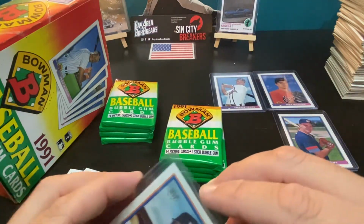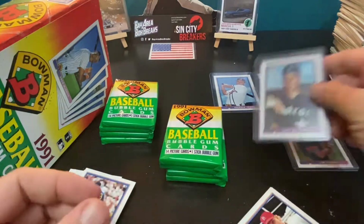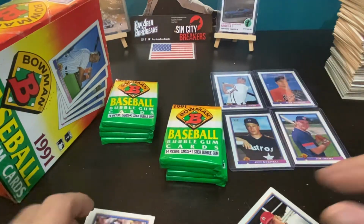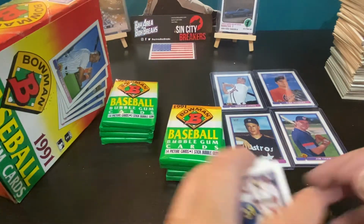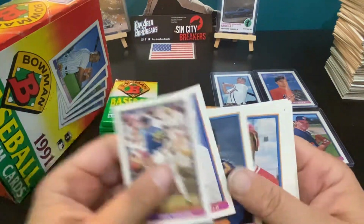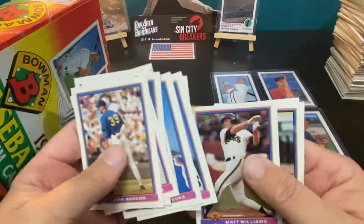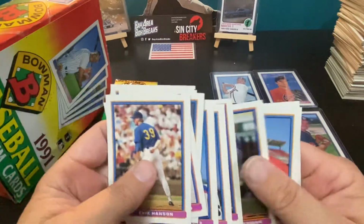And the one thing I have done here in the last few months is stocked up on top loaders and penny sleeves. So it's another thing I've been really focusing on, catching up on my supplies that had gotten pretty low.